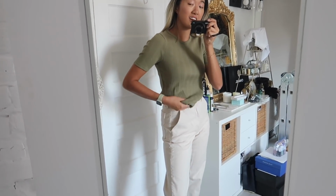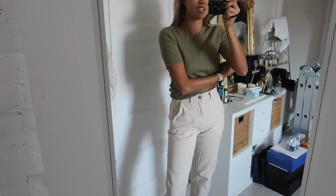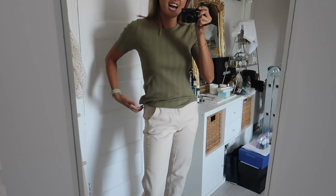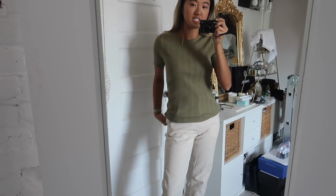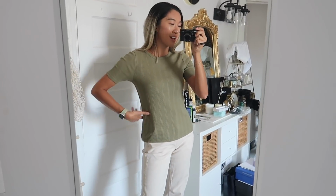I think that this tee fits really nicely. I think I could have probably gone for an extra small and gone even tighter, but I don't mind this little bit of extra fabric. The length of the sleeves is probably the thing that I like most about this t-shirt. I love a tee that has a longer arm length. I find that just gives it a little bit of a different touch. And this is the full length of the t-shirt here, although I would never wear it like this. I would almost always wear it tucked in, but just such a great piece. And for under $10, we can't say no.